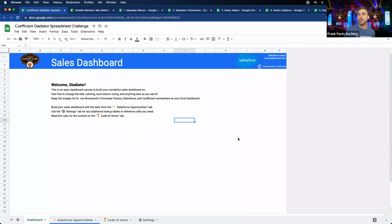Awesome. Just before we jump into the actual spreadsheets, just to give everyone some context in case you weren't a participant in the competition, this is the challenge that we sent out to all our potential gladiators. So we shared this public spreadsheet with everyone to make their own copy of.